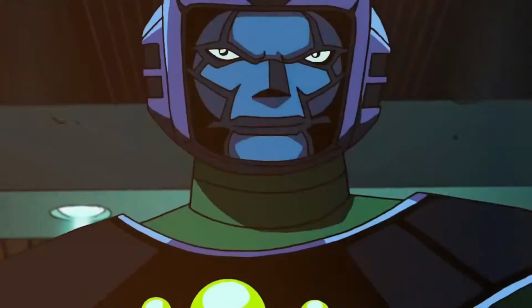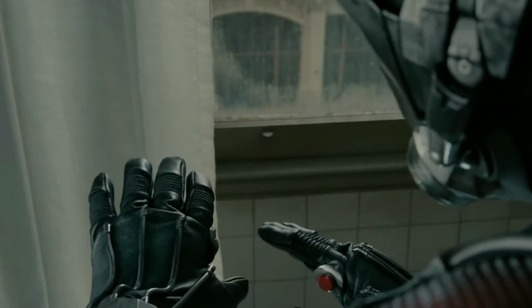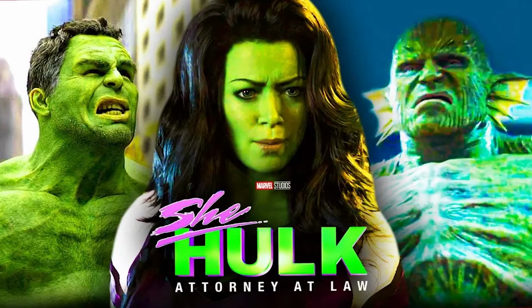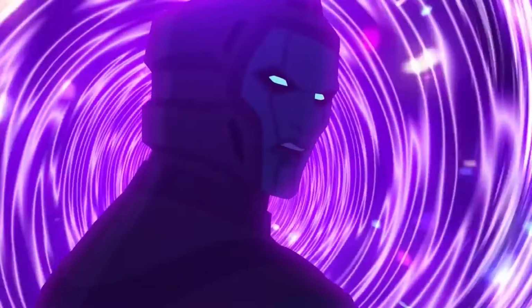In Ant-Man and the Wasp: Quantumania, Jonathan Majors' Kang the Conqueror has been changed as he becomes the next big bad in the MCU. CGI and post-production are very important parts of the MCU because of how big Marvel Studios' superhero movies are. She-Hulk: Attorney at Law proved this after making some big changes between the trailers and the final movie, which kept some of these problems.